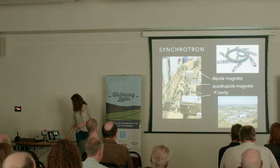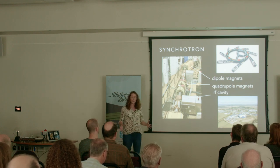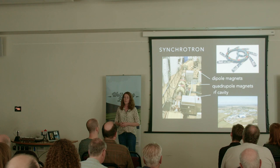So we still use a few cyclotrons, but most of the machines that people talk about, especially in the media, are a different type of machine, which we call a synchrotron.